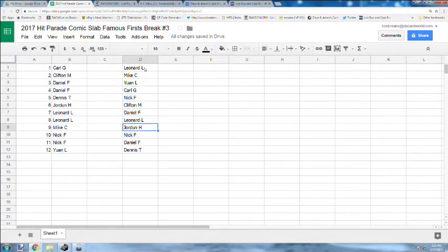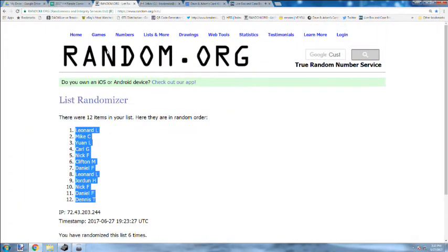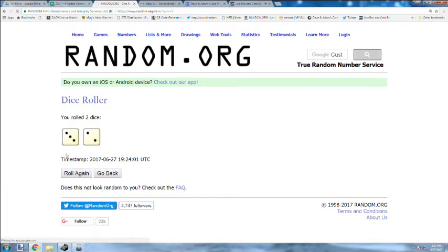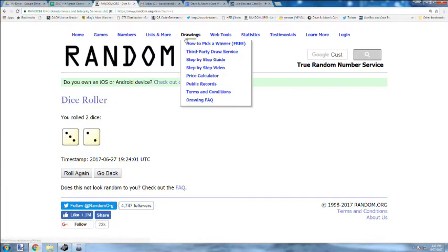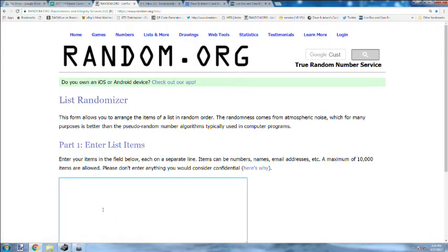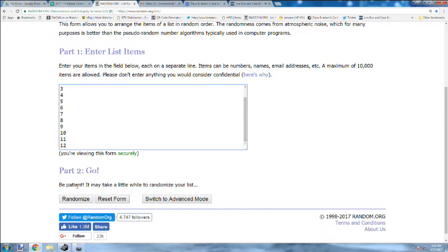Again, you random the numbers. Oh, you random the numbers too? Whatever number goes next. That's why the numbers are there. That's why the numbers are there? I thought you were just showing the spots. No. Oh, okay. Well, let's dice roll that then. Two dice. There you go. 3, 4, 5. So 5 times. Interesting. All right.